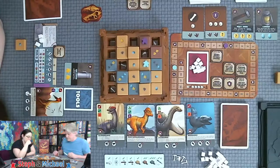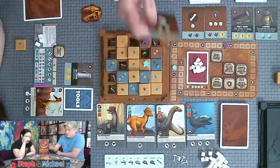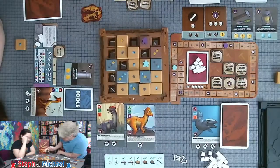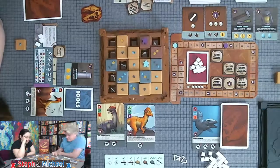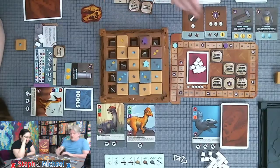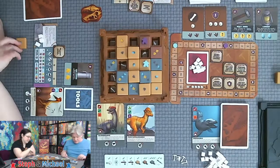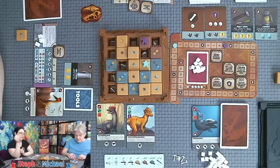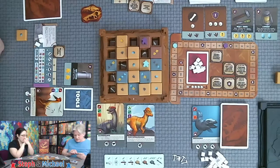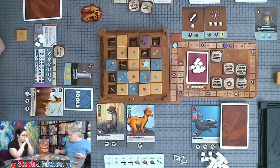Can't believe this. Spend a tooth, take this, partially score it for four. I probably want to do this first. Meh, maybe. I really don't like that, the lantern. It's 5 points for two eggs. I'm going to take that heavy chisel.